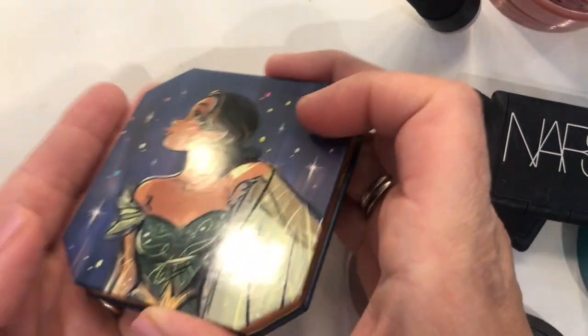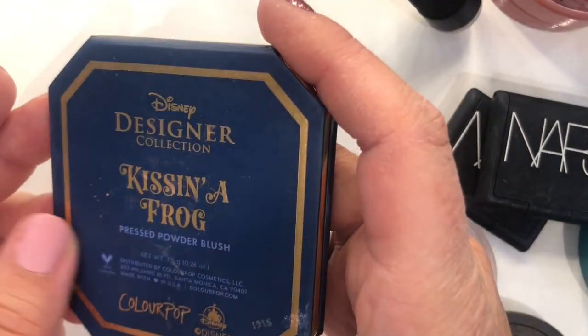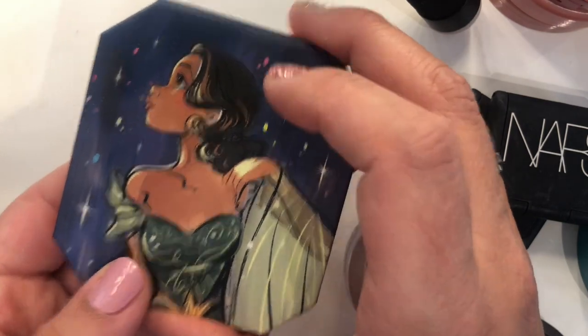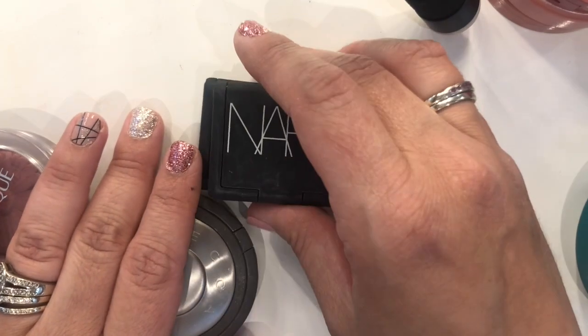And then this one I love. I used it in several of my first videos. It is the Kissing a Frog Disney and ColourPop collection. I absolutely love it with Tiana on there. But I'm shocked that I'll only have 2 drugstore blushes. So definitely, oh wait, there's one more.